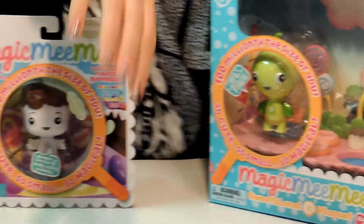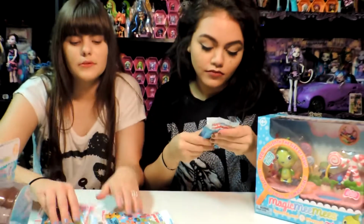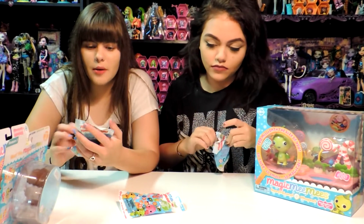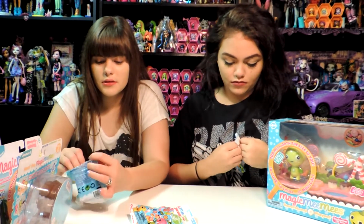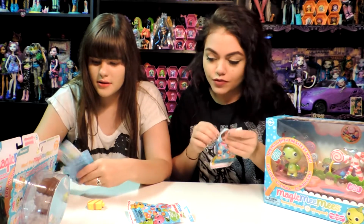And I love sweets. And then we have three blind bags, which we will now open. These blind bags are yummy surprises, so food that you can give them. And I got a lollipop. It turns on. There's a button in the back that actually turns it on.